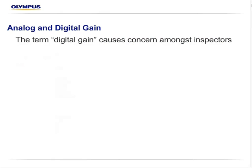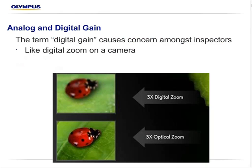And especially when we start talking about this being a result of a digital instrument, people start to associate this with digital gain, and that causes even more concern. Digital gain a lot of times evokes this idea of digital zoom on a camera. Most of us have had the experience with some of these point-and-shoot style cameras where you have a certain amount of optical zoom that's available to you, and that reproduces whatever image you're looking for really, really well. But as soon as we get into that range where it's digital zoom, you can immediately start to see that the picture becomes more pixelated, it becomes fuzzier.